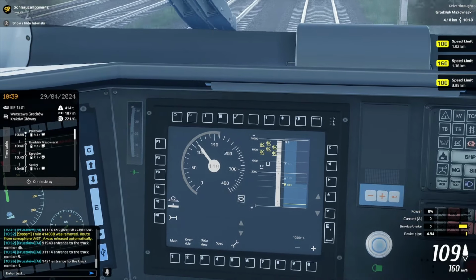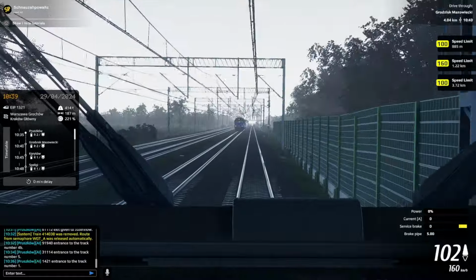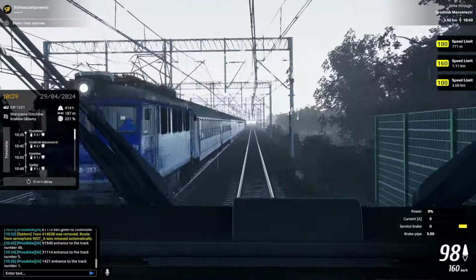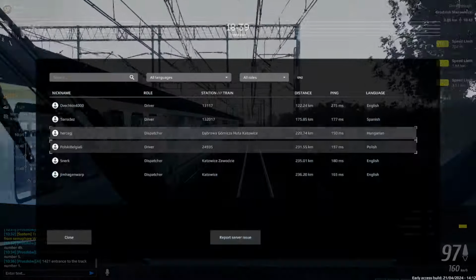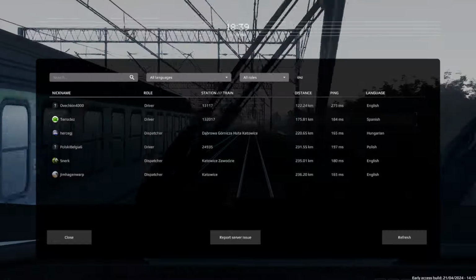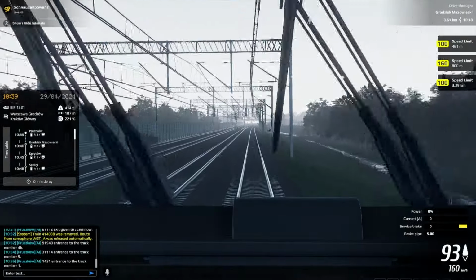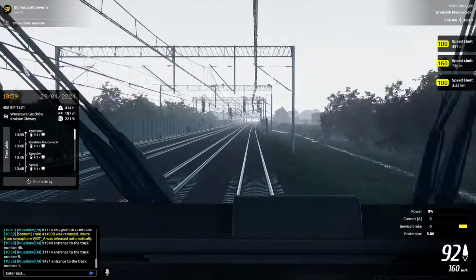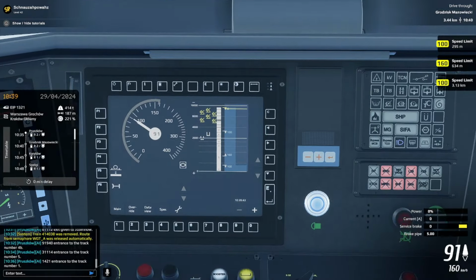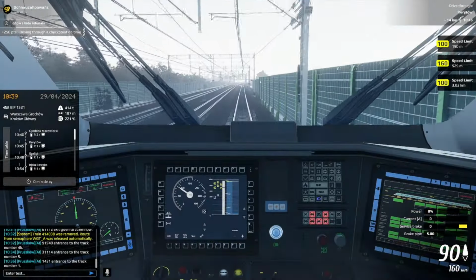Because guess what? The signal just changed. And we have some traffic. How cool. I wonder if there's anybody in here. I think a lot of this lobby is AI. Yeah, and anybody that's in here is pretty darn far, so that's actually pretty nice. So that was a red. The AI dispatch fixed it. As you can see, we do have 100 coming up, so we're already under 100. That's the signal here.